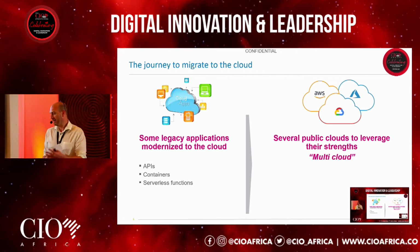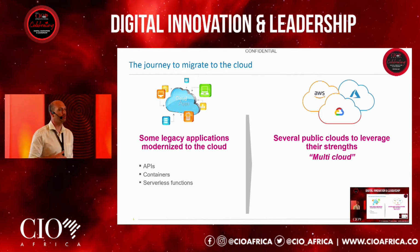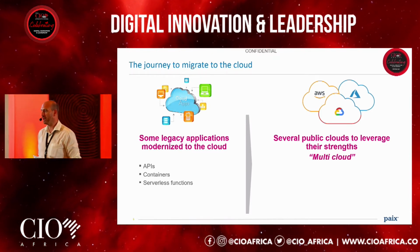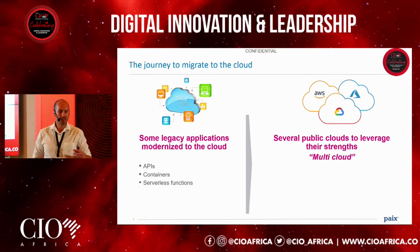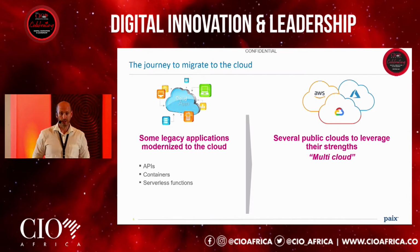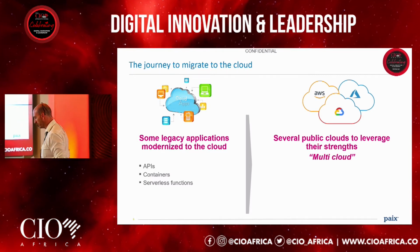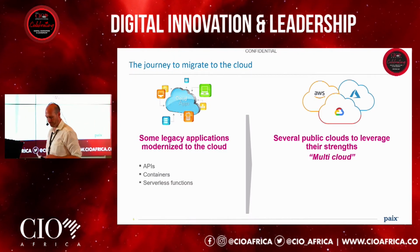And then the possible end to that journey is what we call multi-cloud, which is using not only one public cloud provider, but several at the same time. The objective is to take advantage of the strengths of the different public providers. They do not offer exactly the same services, and in that case, this is when you have really optimized the tools that are available to a company.